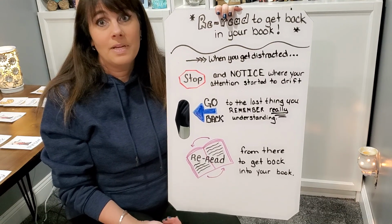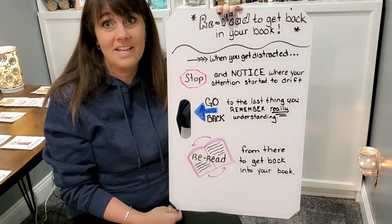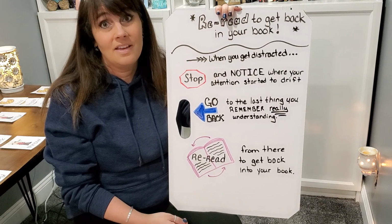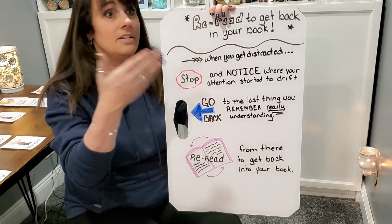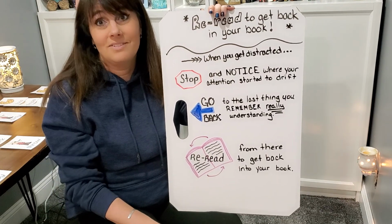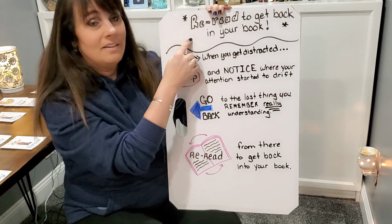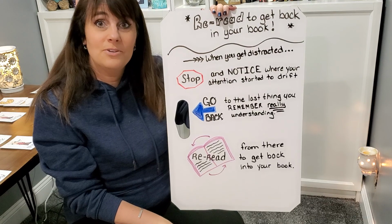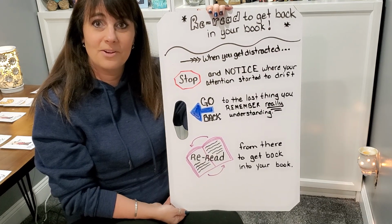But remember what reading is about. If you're just reading to read words and you're not understanding, you're just wasting your time. You're just saying a bunch of words. You might as well open up a dictionary and just read random words. It's really a waste of time, right? So reread to get back into your book when you find yourself getting distracted. All right, so that's your little mini lesson today about your book.